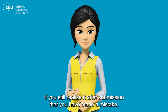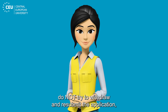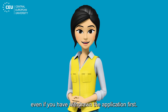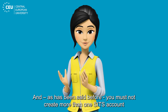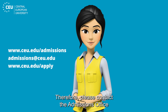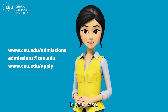If you realize after submission that you have made a mistake, do not try to withdraw and resubmit the application, because you will not be able to do it from the same user account even if you have withdrawn the application first. And, as has been said before, you must not create more than one SITS account to apply to CEU. Multiple accounts will be merged and the application from the first one will be processed only. Therefore, please contact the admissions office to see what the best solution is in your case.